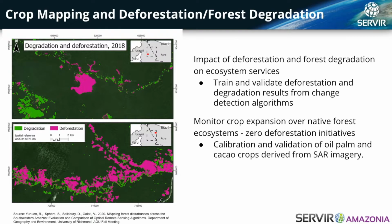In addition to the gold mining activity in Amazonia, there are additional services that are benefiting from the access to high-resolution data. I'm just going to briefly mention two other services. These are being done in collaboration with our applied sciences team, specifically Stephanie Esfera and Nayara Pinto. Both of these services are taking place in the Ucayali region, which has a vast extent of forest that is heavily threatened. The first one is evaluating the impact of deforestation and forest degradation on ecosystem services.